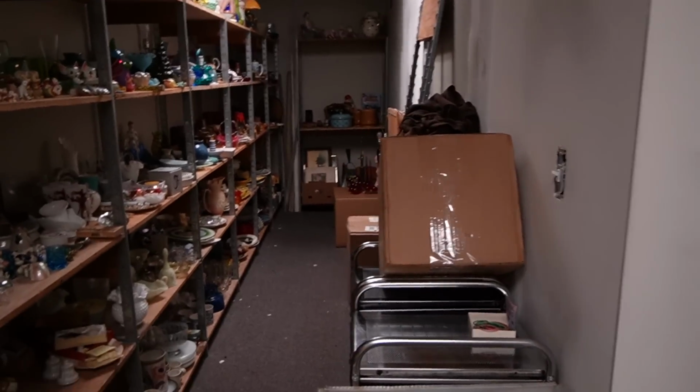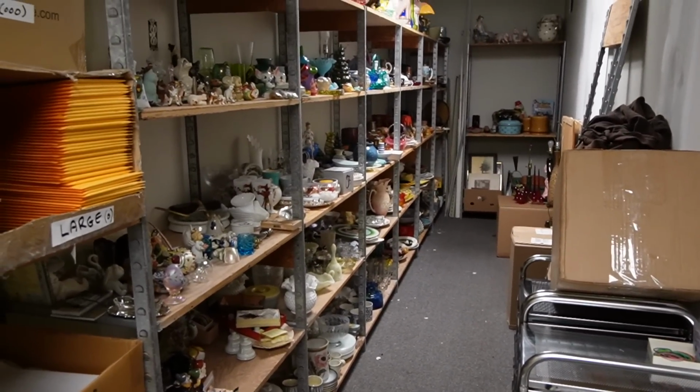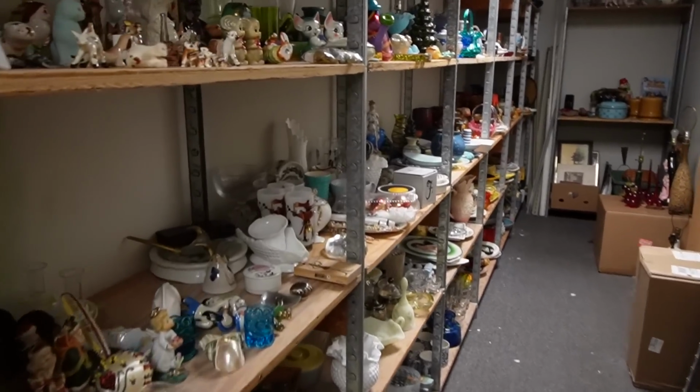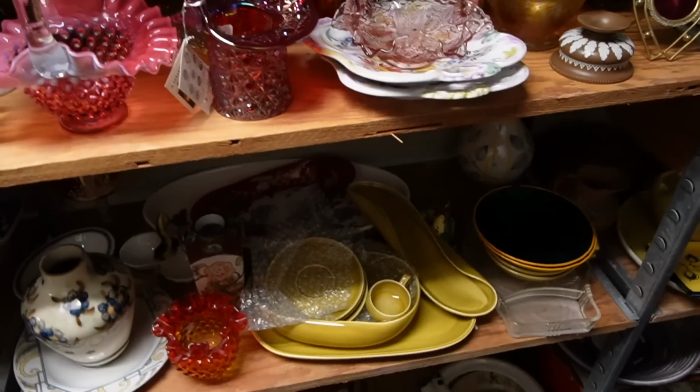Well, I am here at the shop today, and I have some stuff I have to do before everybody else gets here. And that includes going through some of the stuff that we have here on our shelves. So this is primarily everything that is currently listed or scheduled. And there are some items here on the shelf that I just want to double check before I list them. And that includes all of this Russell Wright down here.